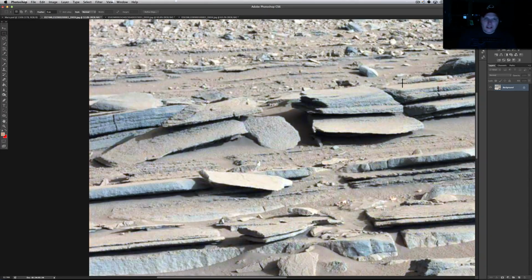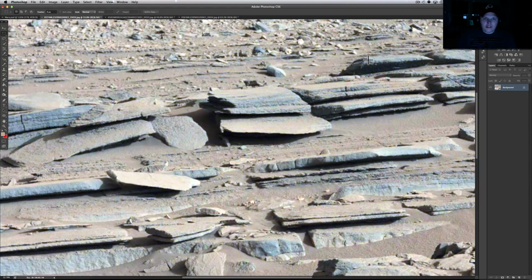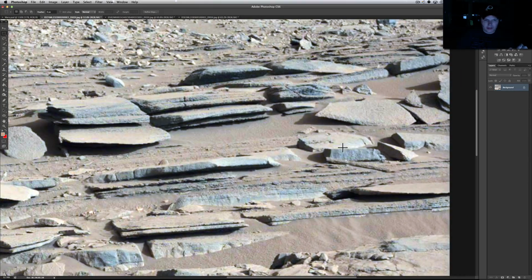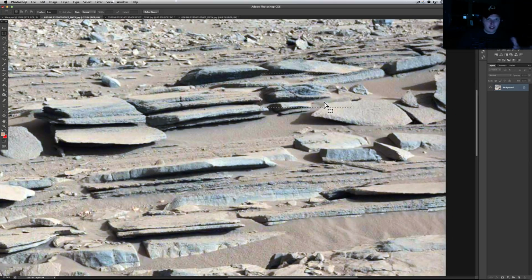All right. So let's go for these couple here. Out of all the rocks, this one right here caught me. You see, we've got that weird thing down here. This kind of caught me by surprise. This almost looks like it was a cover or something, and the color of it's pretty weird.